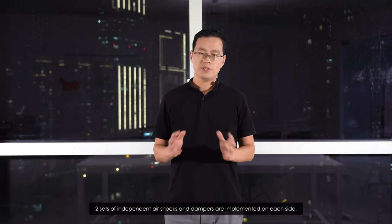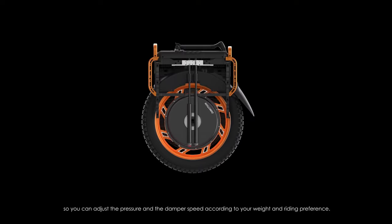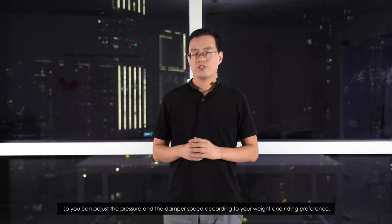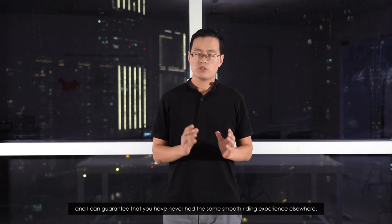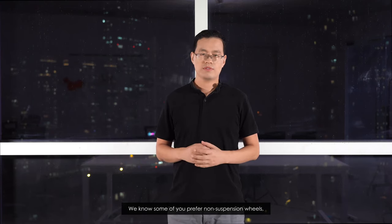Two sets of independent air shocks and dampers are implemented on each side, so you can adjust the pressure and the damping speed according to your weight and your riding preference. It's super responsive to uneven terrains, and I can guarantee that you have never had the same smooth riding experience elsewhere. We know some of you prefer non-suspension wheels.